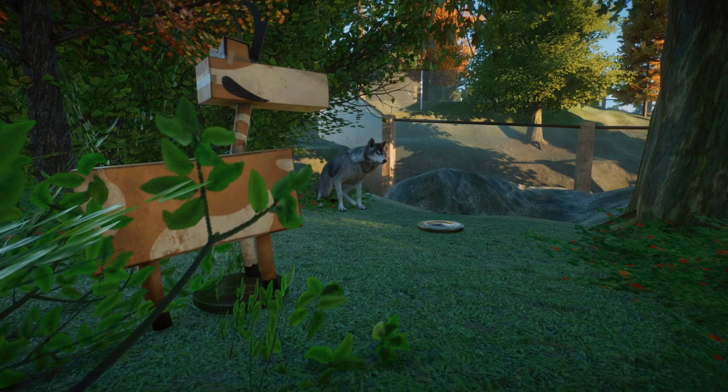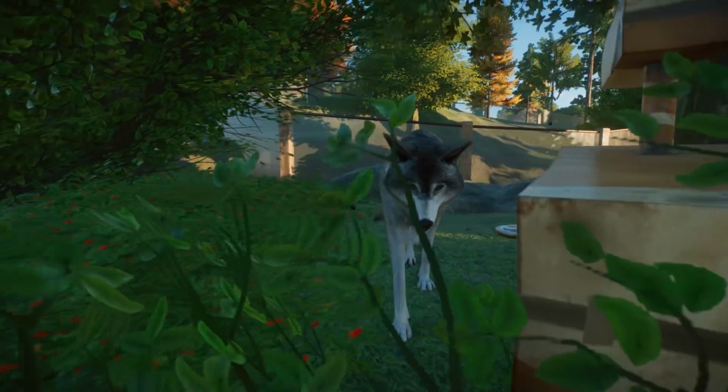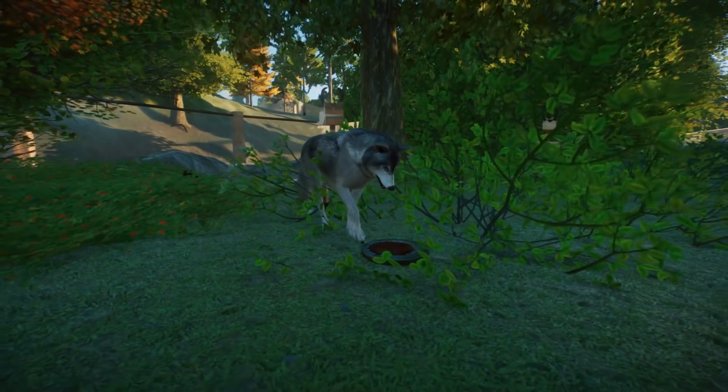And of course our wolf is pooping. That's fine. Just keeping it real for us, are you, Natasha? Making sure we know our duties here as zookeepers of the zoo, eh?